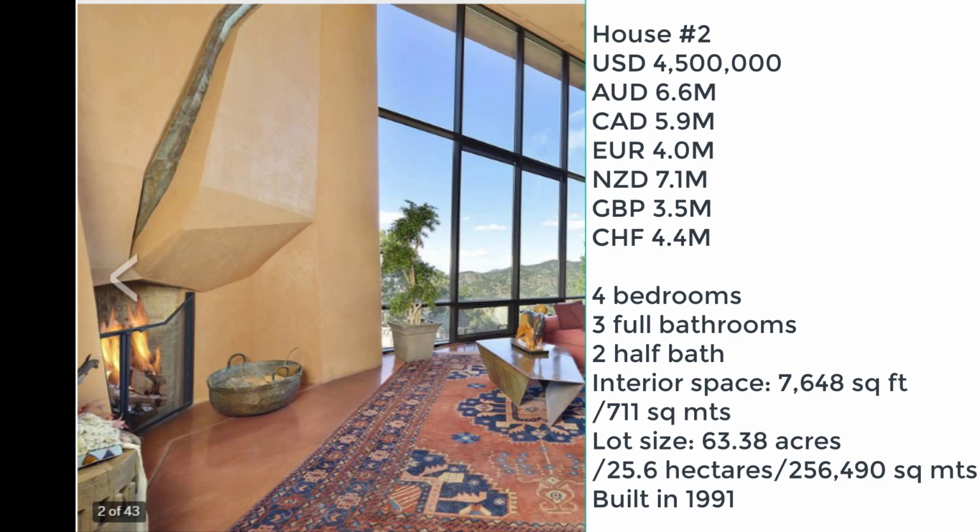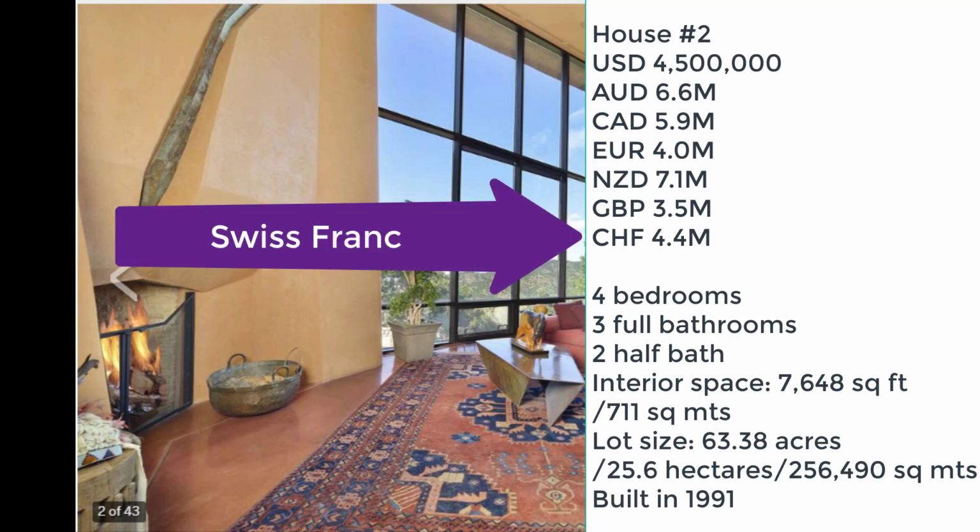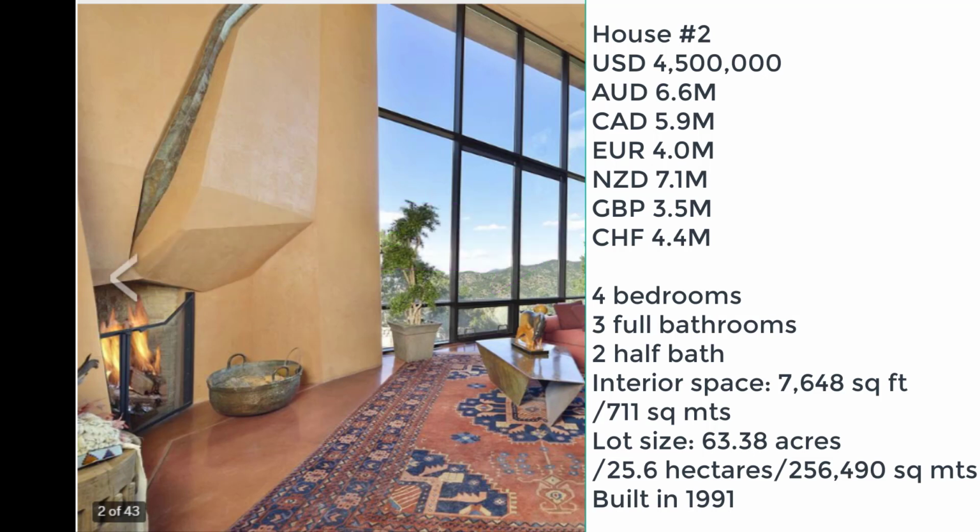And I don't know if you noticed, but if you look at our currency, we've added one currency, CHF, as in the Swiss franc. So we'll be adding that to all of our currency conversions. Let's check out this next fantasy dream home.